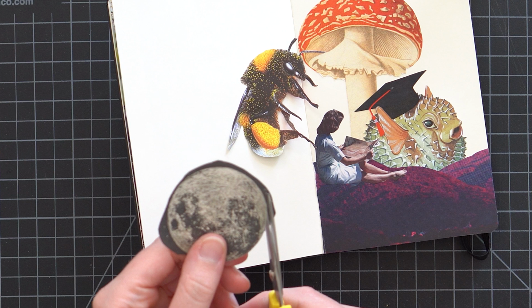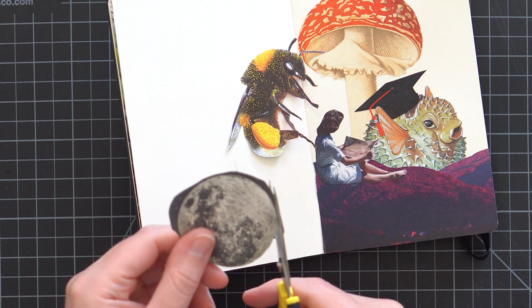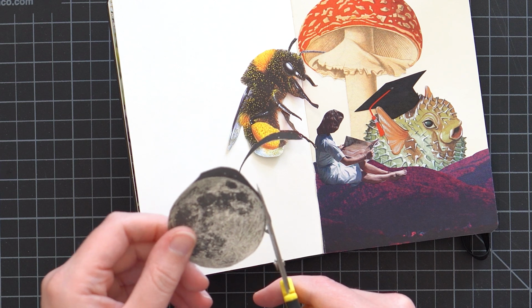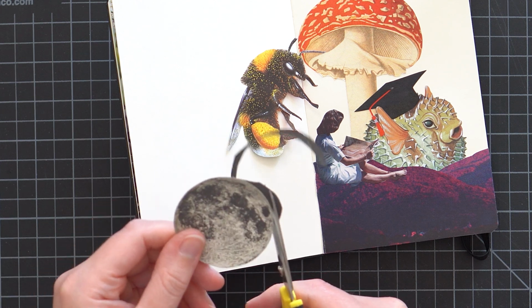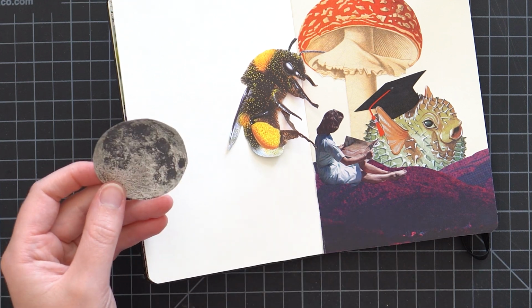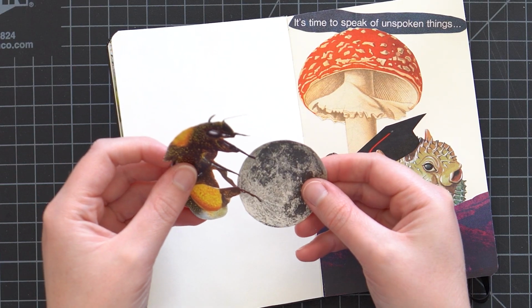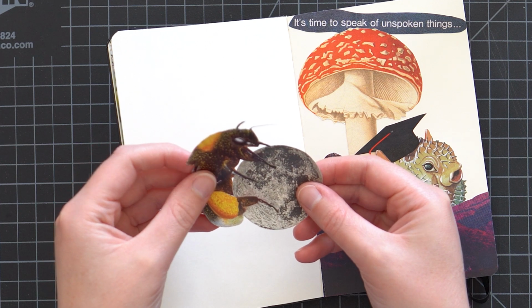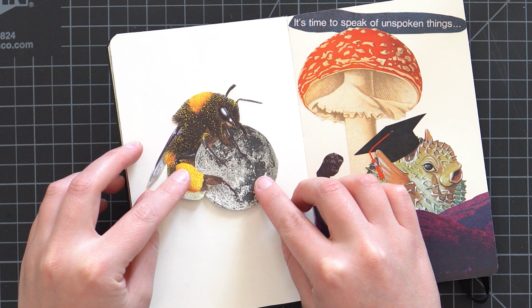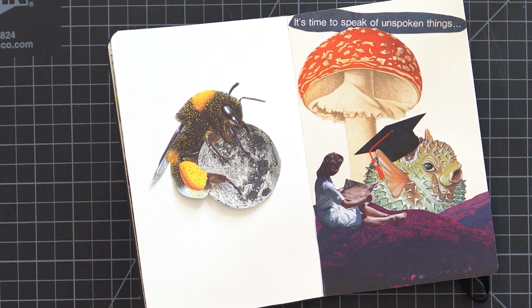I ended up not liking the background as much on the moon image, so I took that out, and so we just have a flat moon, and I think that just reads a little bit better. I also needed to decide what other element we were going to add to this. Oh, look how cute he looks, hugging the moon. Oh man, I love that so much. And again, it fits perfectly on the page.